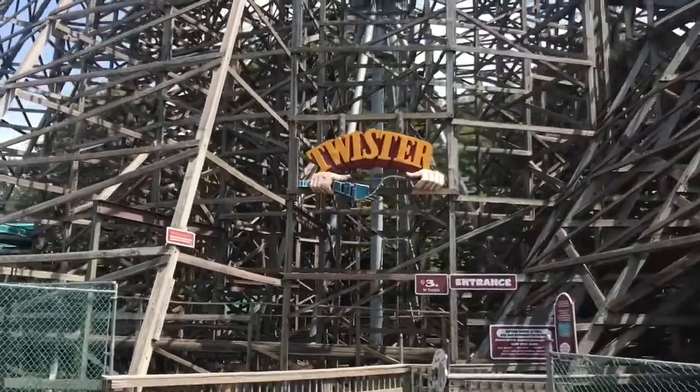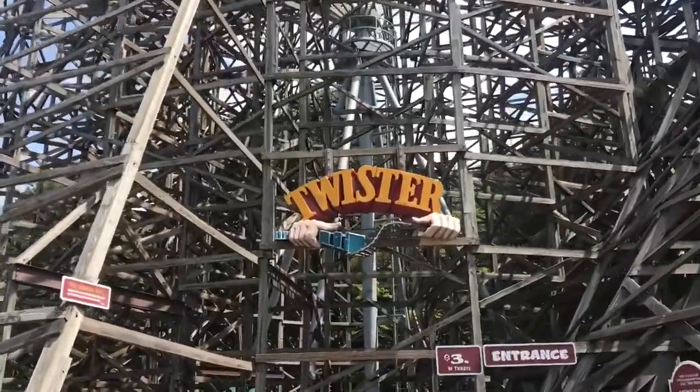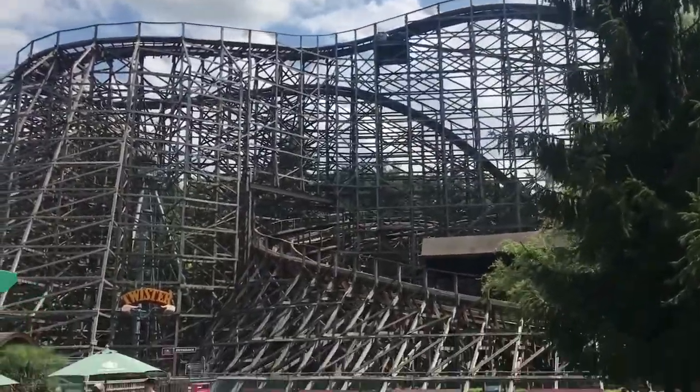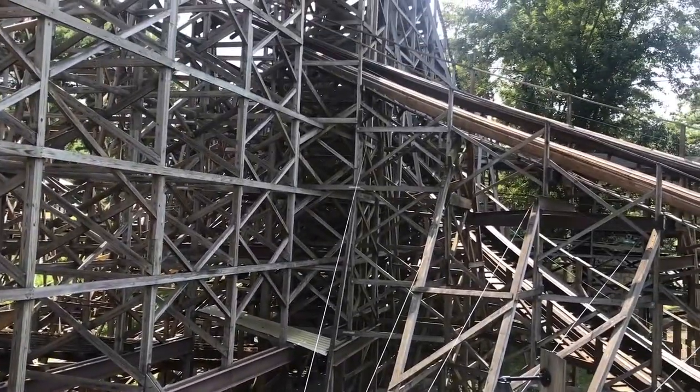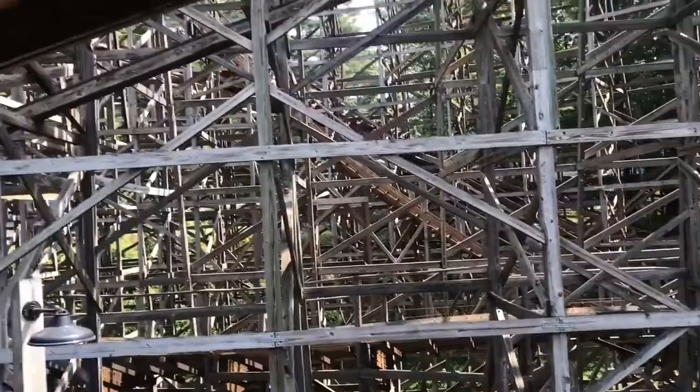Taking the bronze is one of the more unique wooden roller coasters I've ever been on. It is Twister, again built by Knoebel's. It is such a gargantuan ride. Look at that twisted mesh of wood. This ride is absolutely insane.